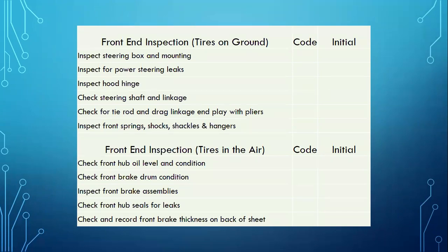Hood hinges, that goes by manufacturer. Some hood hinges you never bother with, but we've opened the hood and had the hood basically almost fall on the driver or the mechanic. They rust out where you don't see inside, and you really want to look them over. Unfortunately, they're expensive, and we do change a lot of them.